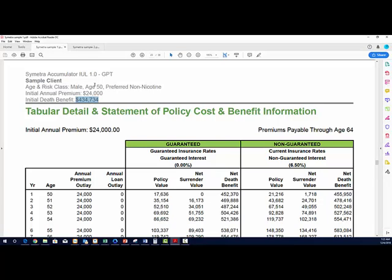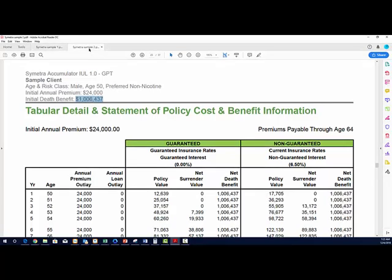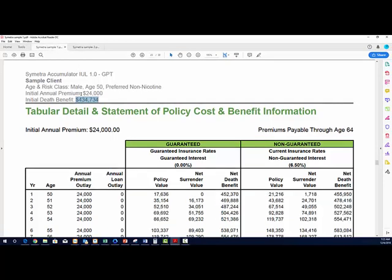Unless you're in this industry doing it full time, you don't know that you can take your $1 million minimum death benefit and drop it all the way down to $434,000 with this one tiny policy change that no agent wants to talk about. And why don't they want to talk about it? Because this $24,000 policy at $1 million is paying them twice as much as this $24,000 policy for $434,000. So no one wants to talk about it.